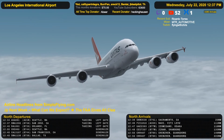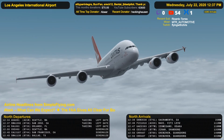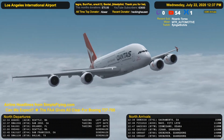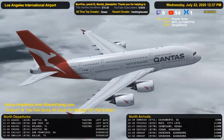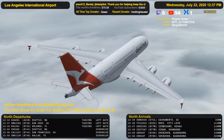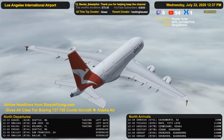Hawker 82 Delta, fly heading 180. 180, 82 Delta. Virtual 692, descend 10,500. Southwest 358, LA Center 119.95. 119.95, Southwest 358. Frontier 404, turn left direct Clipper. Left turn direct Clipper, Frontier 404. Skyhawk 46 Kilo, turn left heading 180. 180, 46 Kilo.